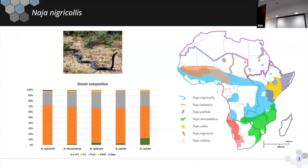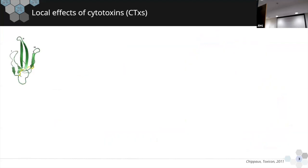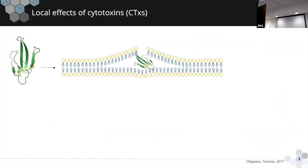African spitting cobras share an overall venom composition dominated by PLA2s and cytotoxins. Cytotoxins are a group of the three-finger toxin family that interact with and disrupt the membrane of different types of cells in the skin and underlying tissue. They cause dermonecrosis, ulcers and non-healing wounds, and in severe cases they may further develop into gangrene, necessitating limb amputation.